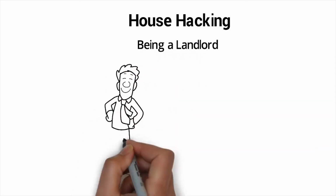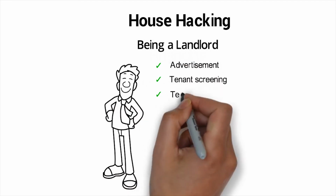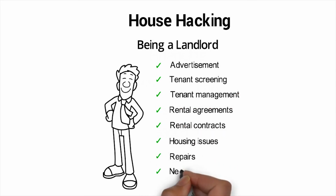Being a landlord. Do you think you want to be a full-time investor? New real estate investors can get valuable landlording experience with a relatively low amount of risk to understand concepts like advertising your vacancy, tenant screening, tenant management, understanding rental agreements and contracts, dealing with unanticipated housing issues and repairs, negotiating with contractors, and bookkeeping.